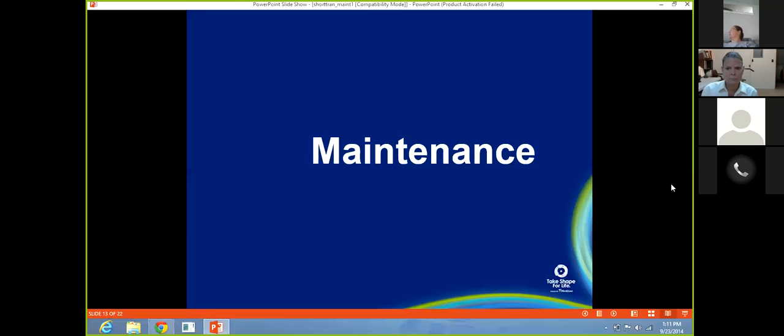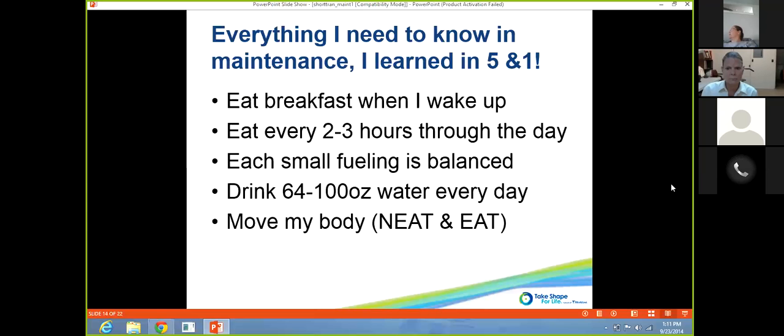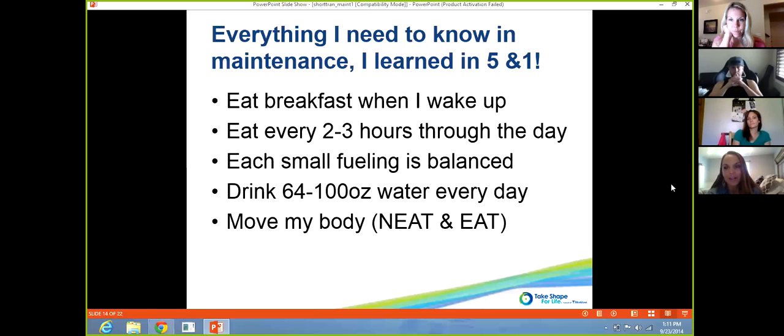And then maintenance is really everything that we learned in 5 and 1. That's really the key for maintenance, keeping it off. So things like eating breakfast, that's something that they're always going to want to do. Eating every 2 to 3 hours throughout the day, eating small meals, making sure they're balanced, drinking their water, and being active. Those are all things that are going to be important all through maintenance.